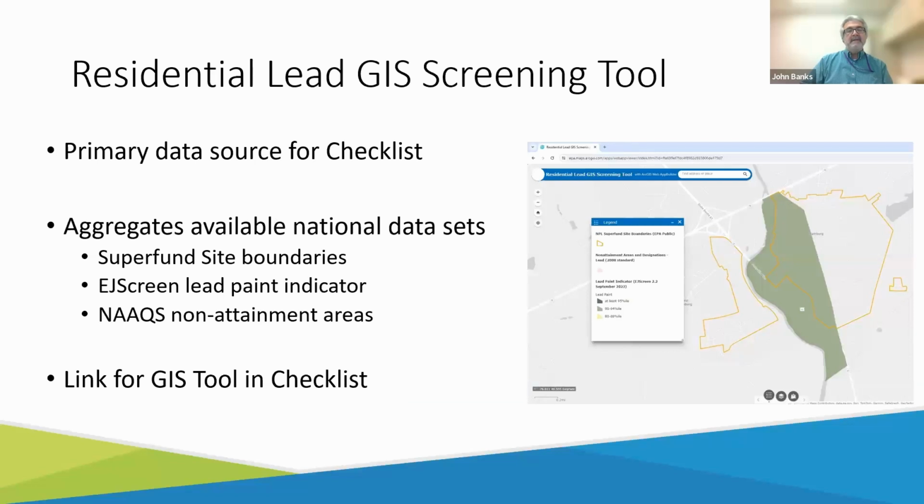So as I mentioned, EPA developed a residential GIS screening tool to help in answering the questions in table 1 of the checklist. And there is a link for the GIS tool that can be found in the checklist. The GIS tool combines available national data sets on Superfund site boundaries, information from the EJ Screen lead paint indicator, and information on the NAAQS non-attainment areas.